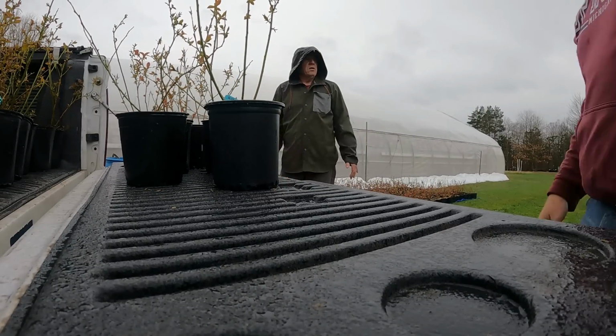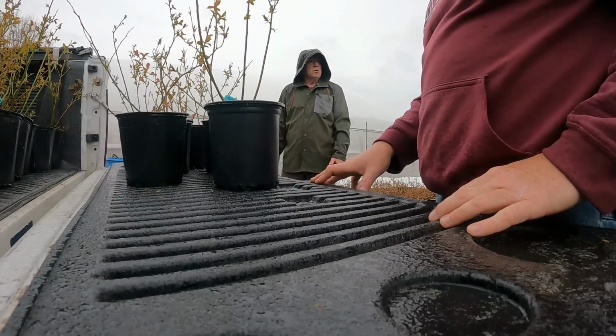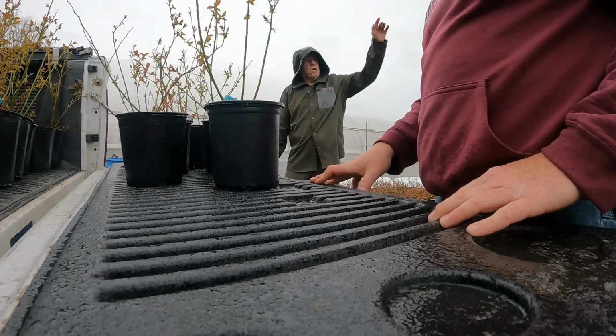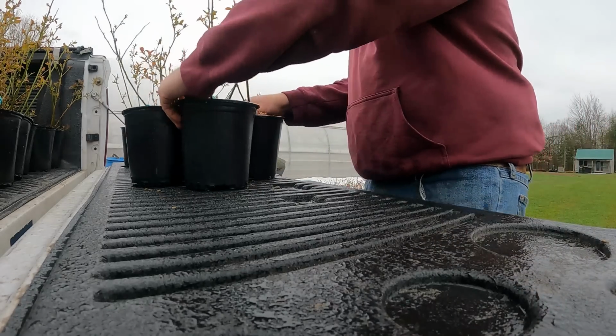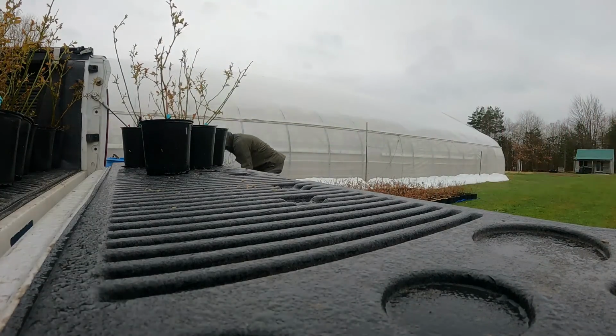Like these bushes out here, you could come down through here with a flail mower, level them right off the ground. They'd all spring right back up because they're well established. Yeah, for sure.